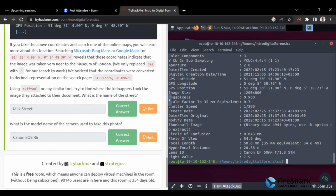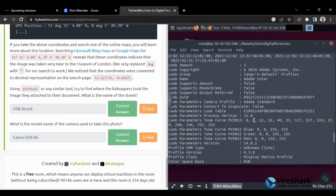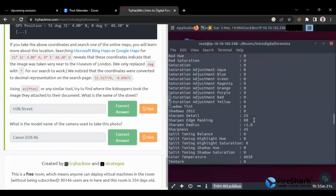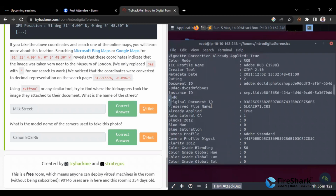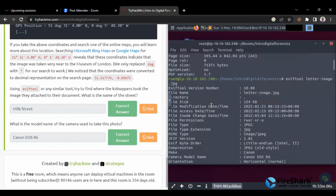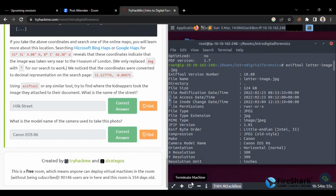And next is, what is the model name of the camera used to take this photo? So we will search for the camera name. Here all the details are given, like creator tool, everything is given. Yes, this is Canon EOS, the camera model name. This was our question. Now we will terminate this because we have completed this also.